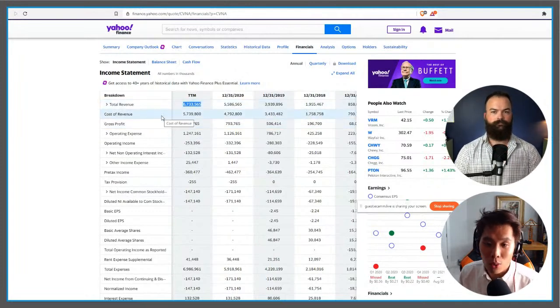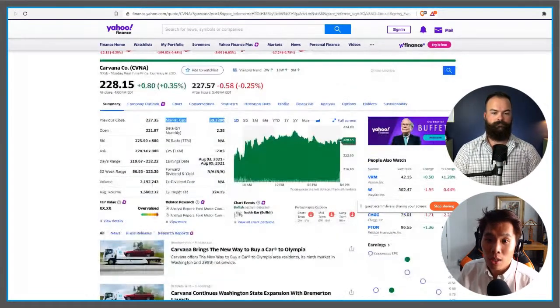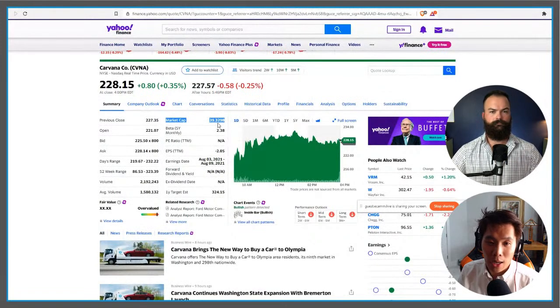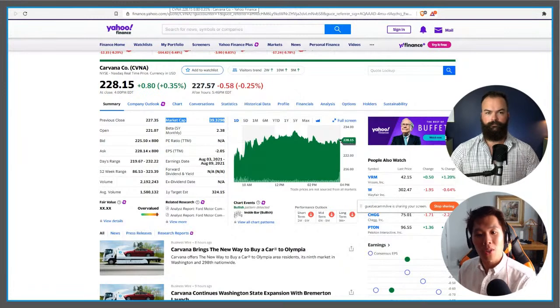$6.7 billion total revenue here, right? The market cap is $39 billion, right? So if 6.7 goes into 39, how many times? That's about 5.5 or so. So there's a 5.5 or so revenue multiple to get to the market cap. That kind of just tells you people are pretty bullish on this company.